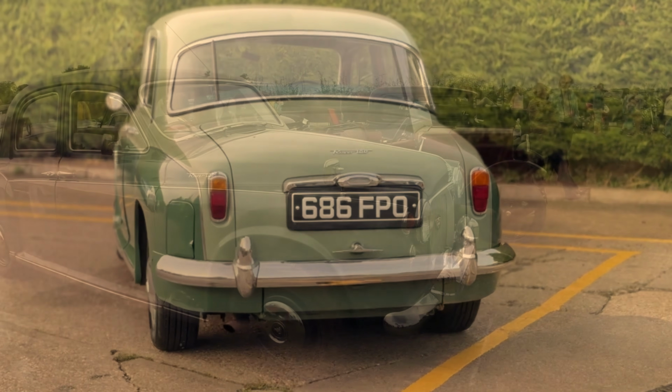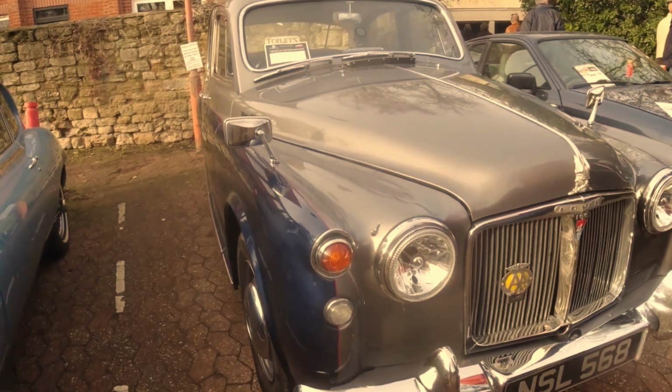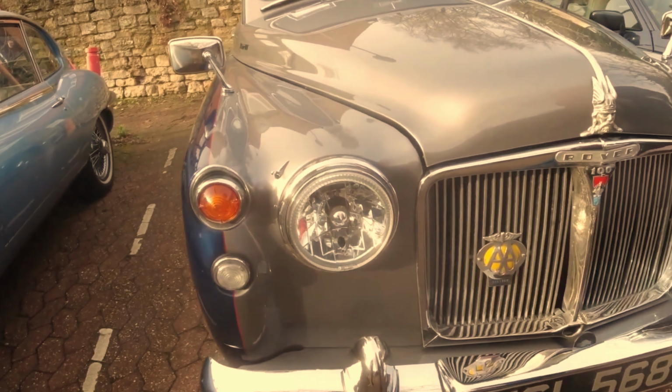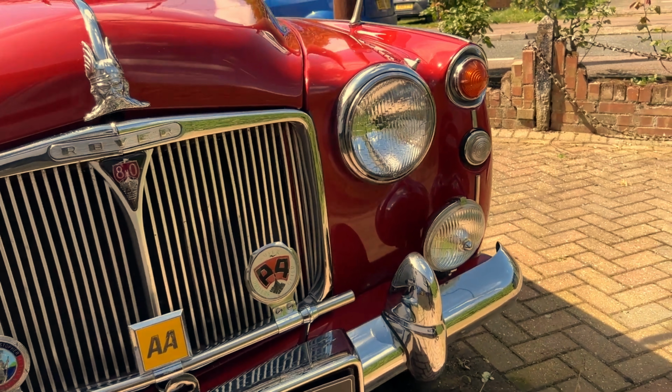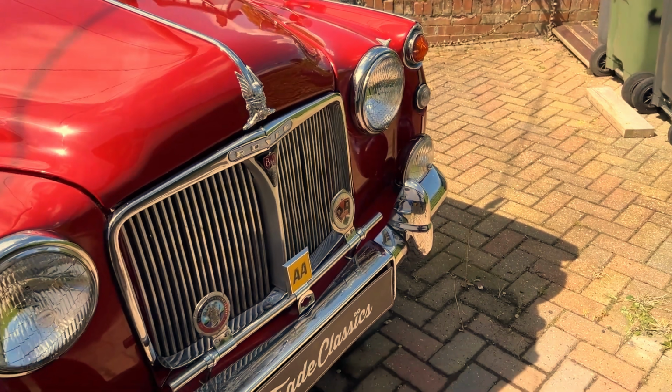Each change responded to customer needs. When buyers complained about the Cyclops, Rover redesigned the grille. When they needed budget options, Rover created the 4-cylinder 60. When they wanted more performance, Rover developed the 105.